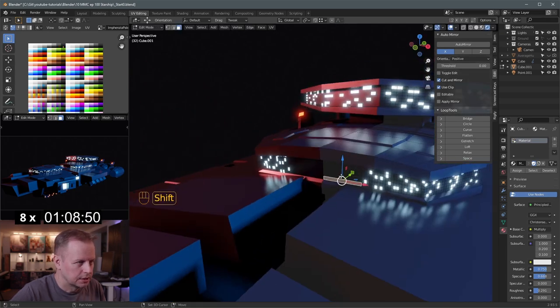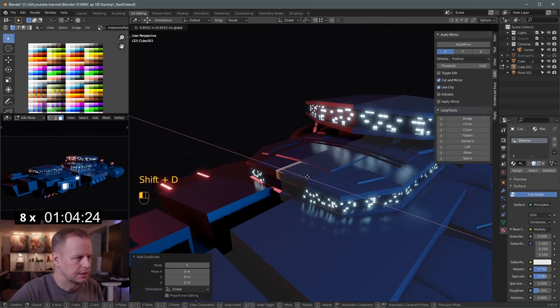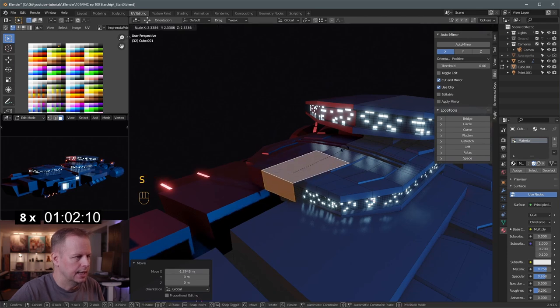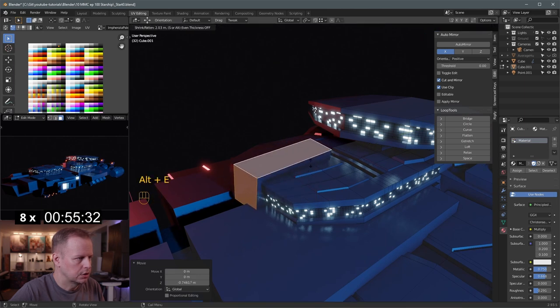No comments, actually. And here I'm gonna do Shift D to duplicate these, bring those in, scale them. This is gonna explain why there are no windows there. And bring that down to there. Alt E, extrude long face normals.